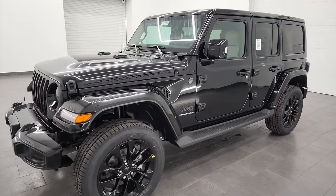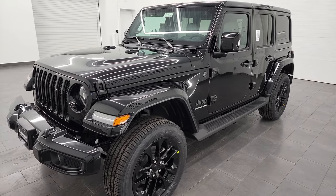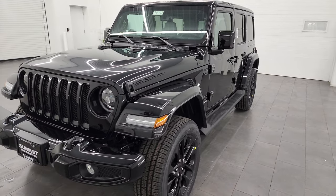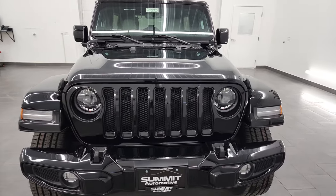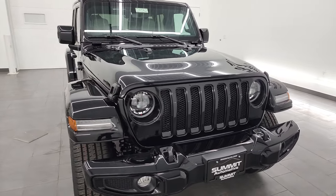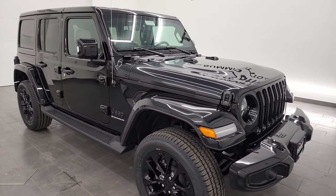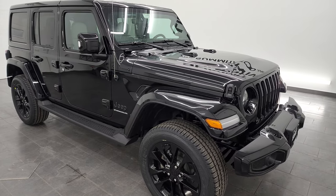This 2023 Jeep Wrangler has the 2-liter turbocharged 4-cylinder engine, which puts out 270 horsepower and 295 foot-pounds of torque. It's paired up with the 8-speed automatic transmission. It's going to get you 24 miles per gallon on the highway, 21 city, for a combined average of 22 miles per gallon. I'm going to go all the way around in this video, inside, show you all the options, and go over the original window sticker as well.